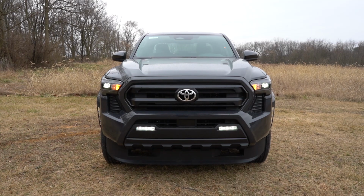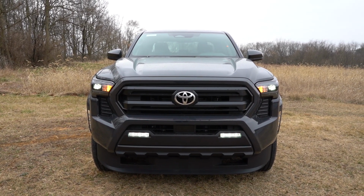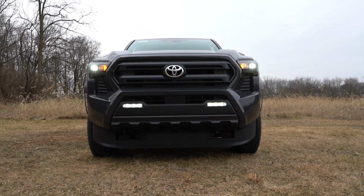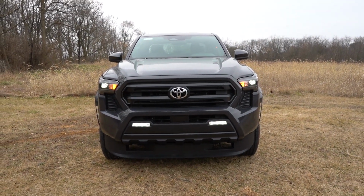LED fog lights down below, that is going to be an optional feature. We do have them. I love how they're kind of incorporated into the front grille, kind of like the new Tundra as well. So cool placement there. And for anyone who was curious, as far as ground clearance goes, that is going to come in at 11 inches. So anyways, that pretty much rounds out the front end of the Tacoma. Let's now go ahead and make our way to the side.